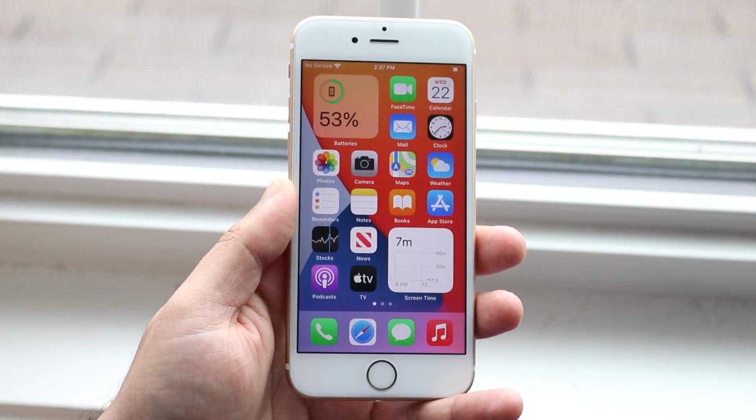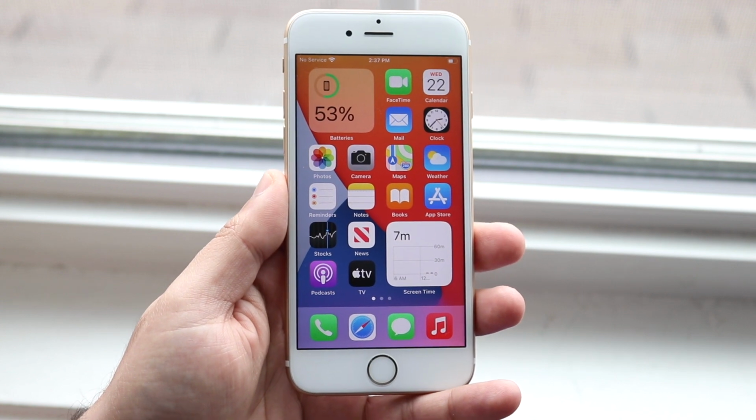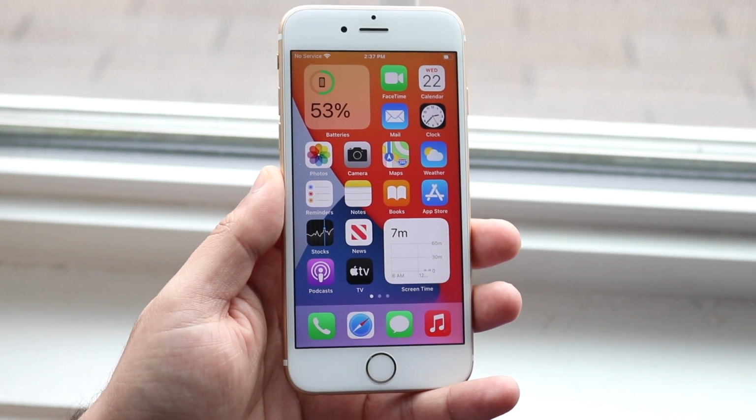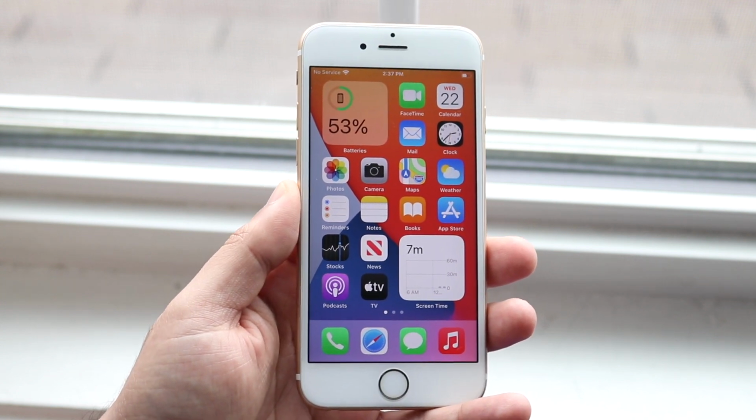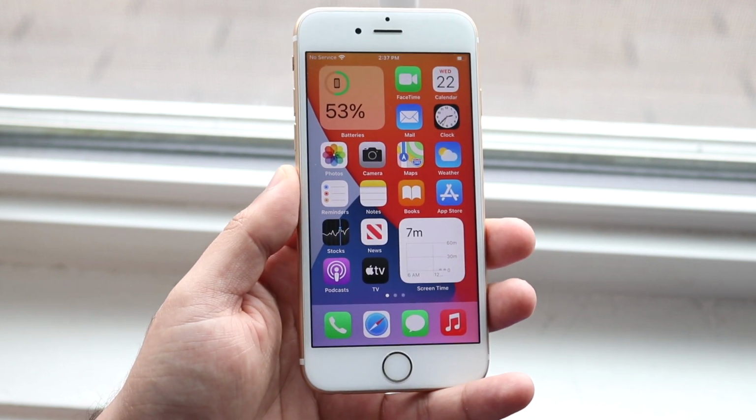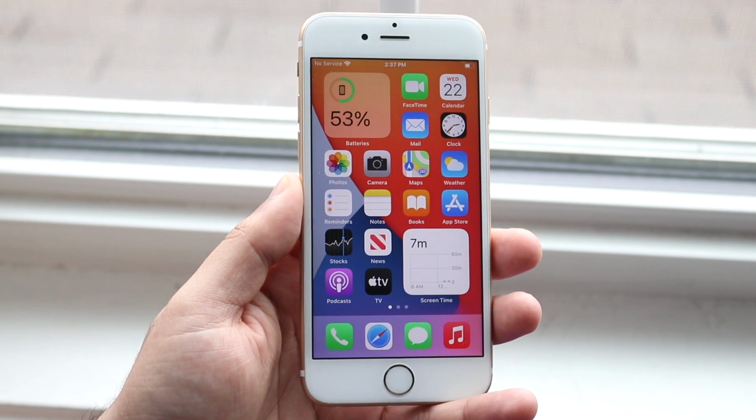Now there was a big issue with iOS 14 before, which was the storage bug. Basically a lot of people were having issues with their storage. I'm not even exactly sure what the issues were because I personally didn't experience it on any of my phones, but that was a big issue that was prominent on beta 1 and beta 2, but apparently that is fixed now, which is really cool.